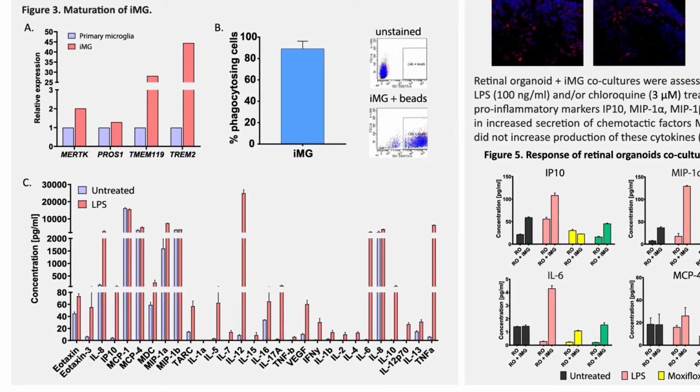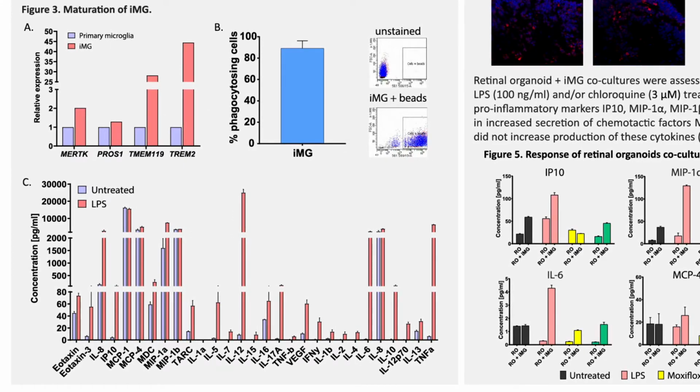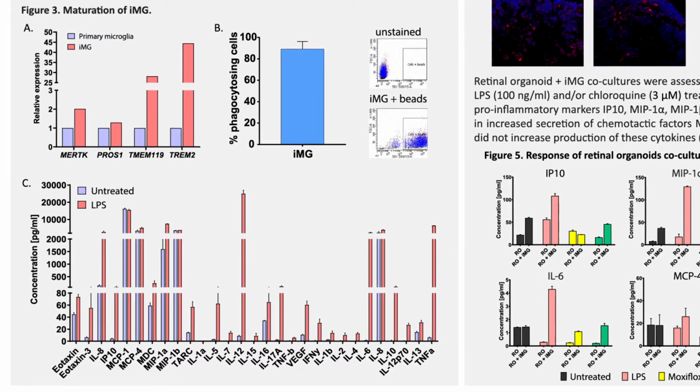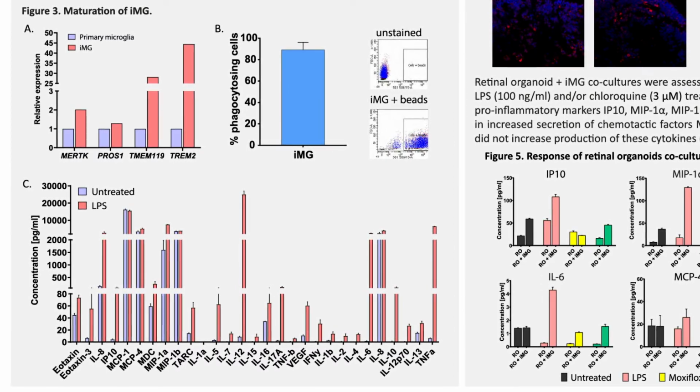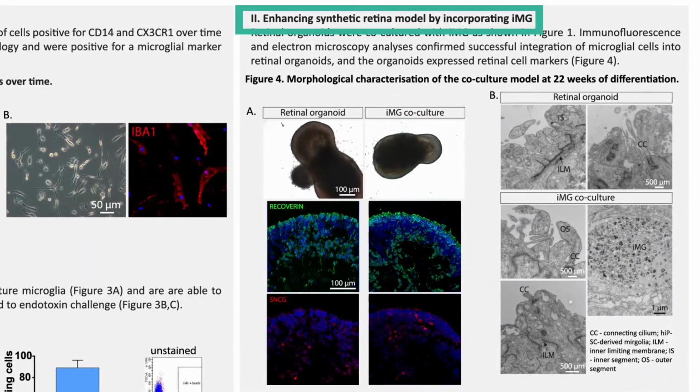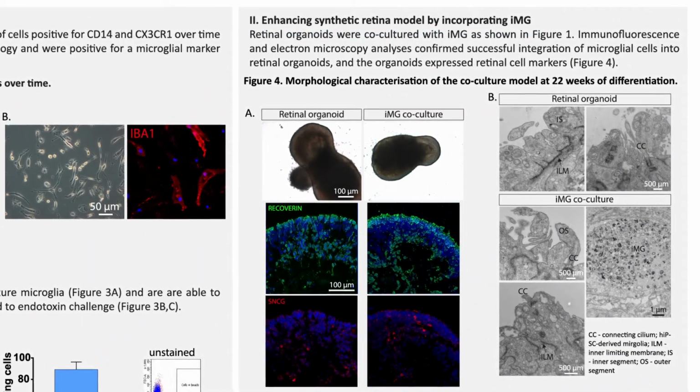We also tested the ability to phagocytose fluorescent beads and showed that the majority of cells were able to do that. In addition, we also tested the ability to respond to endotoxin challenge by looking at the production of 30 human cytokines and showed that their levels were upregulated in response to LPS. And next, we wanted to see whether incorporating microglia enhanced our synthetic retina model.